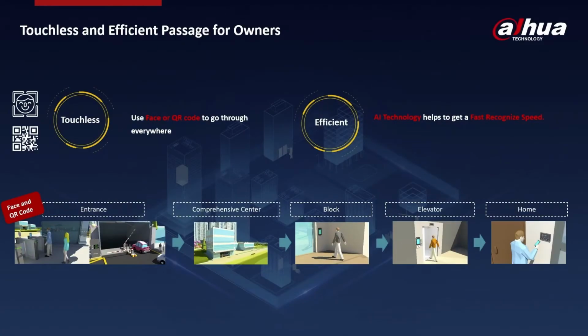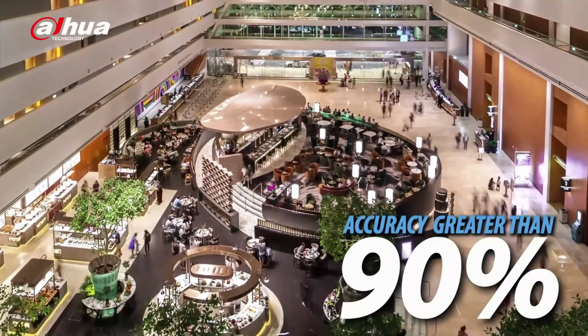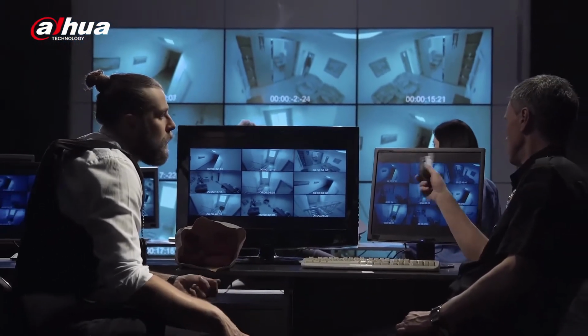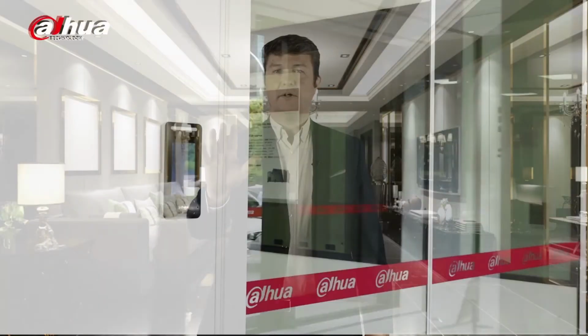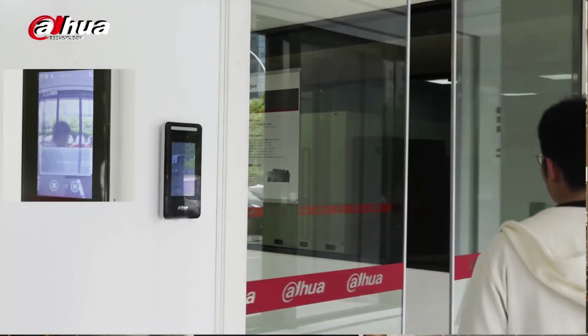Our solution offers contactless access, allowing property owners to utilize facial data or QR codes to move everywhere in the residential community. It is also highly efficient, as our AI provides a super fast recognition speed. And we all know that in some countries it is very sensitive to capture images of human faces. In this case, property owners can use QR codes to access their property and other facilities. Here's a video that shows how contactless access works and how it can benefit property owners.